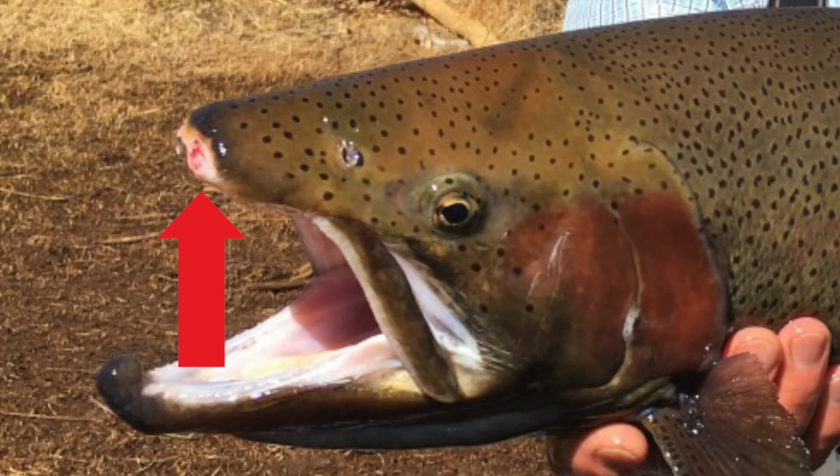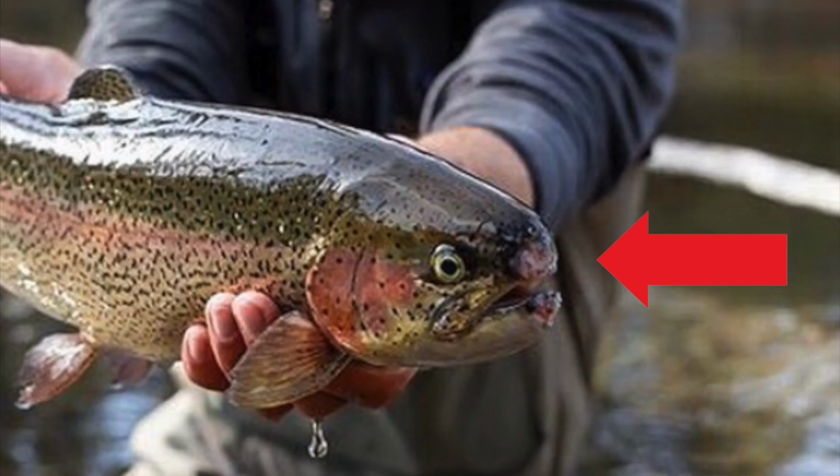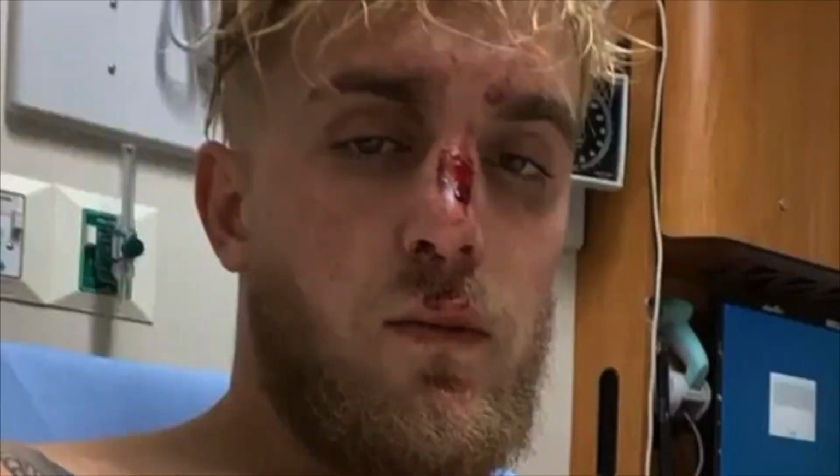Another way you can sometimes tell a fish is a hatchery rat is by its nose. Have you ever caught a fish where its nose was all rubbed off? Yeah, that was a hatchery fish, freshly stocked. Their nose is rubbed raw from bumping into the concrete raceway all the time. Yeah, sweet trout.